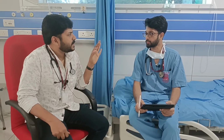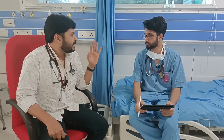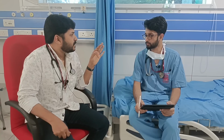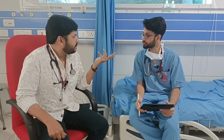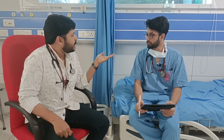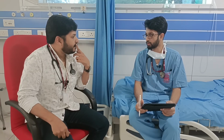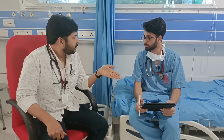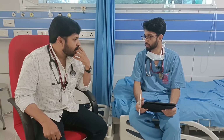So basically, you look for shock. Any rash or anything, basically looking for sepsis. And if the patient is in shock, is it cold, clammy extremities? Warm suggests more sepsis. Cold, clammy is pulmonary edema. So that's about exposure. Was it warm? This was warm. No shock. Okay.